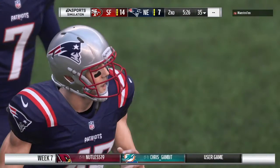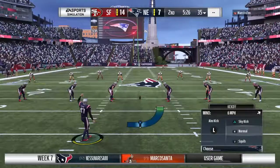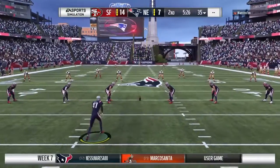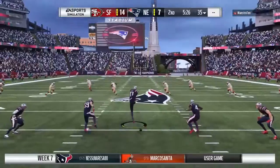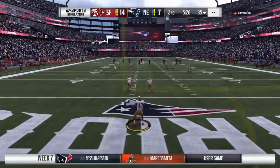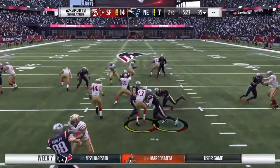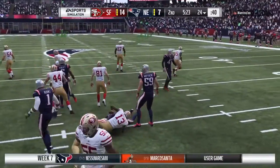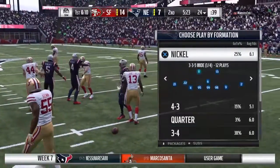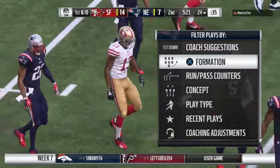Extra point right down the middle. And that'll make our score 14-7. This game back within a touchdown now as the kickoff's away. That'll be taken in the end zone. And he'll be brought down at the 23, make it the 24-yard line. And San Francisco gets set to go here.